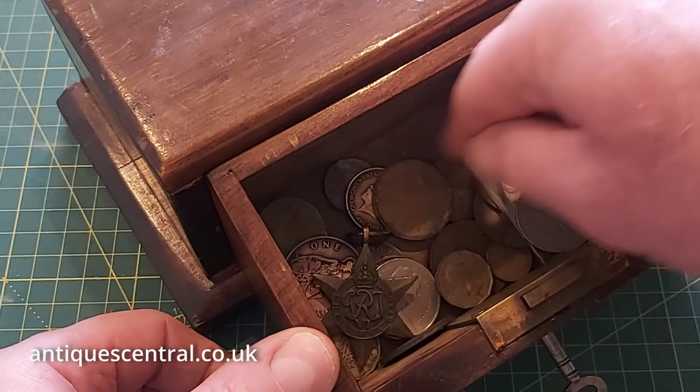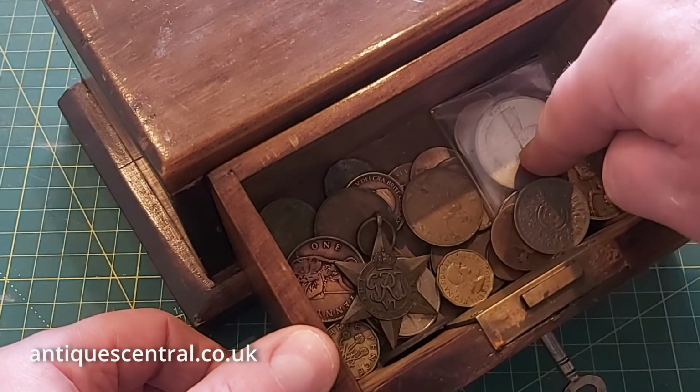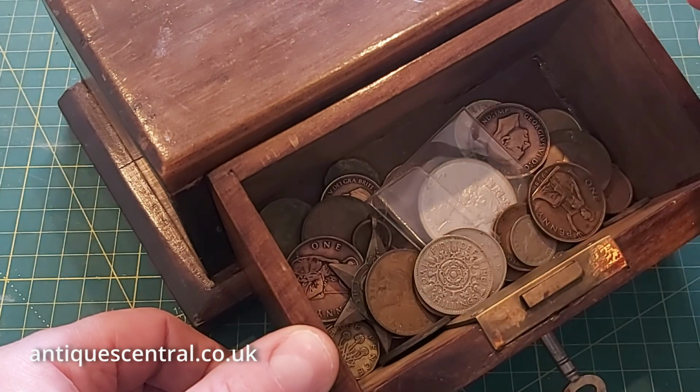Well, to keep it brief, inside the box there was a hoard of coins and a medal in addition to the actual box itself that made it worthwhile bidding on, depending of course on how the bidding went and the final hammer price.